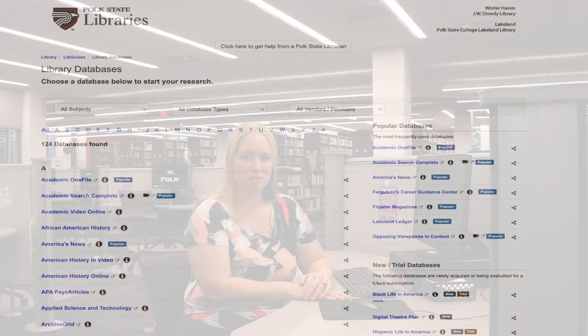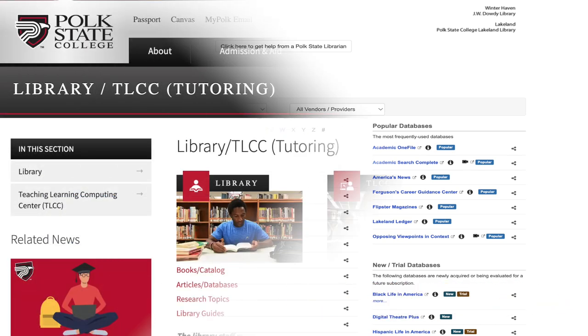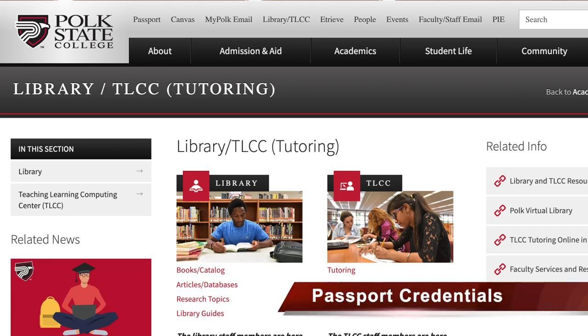So you may be wondering, why do you need to use database articles versus just a web search? Database articles can be limited to academic and peer-reviewed articles which are important for your research compared to a general web search. You can access the databases through the library's homepage. You'll select articles/databases and use your passport credentials to log in.